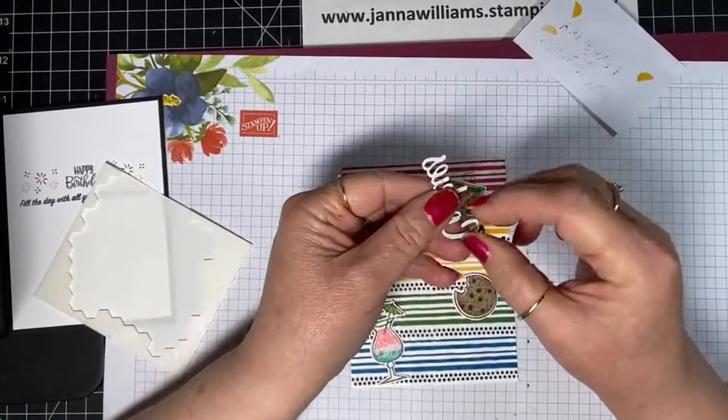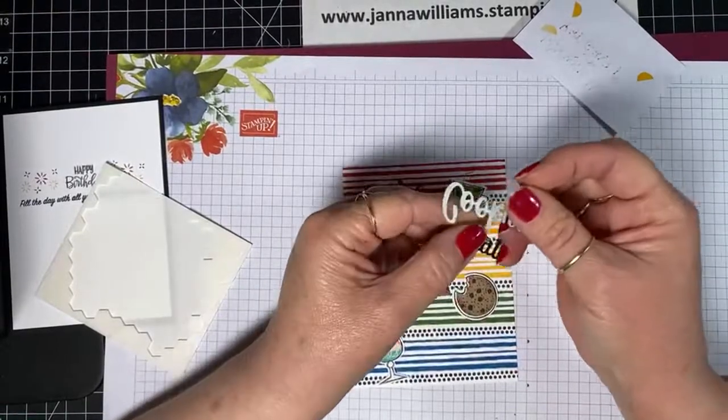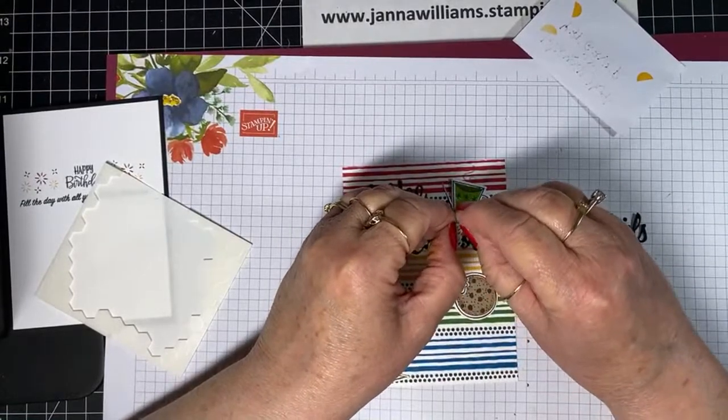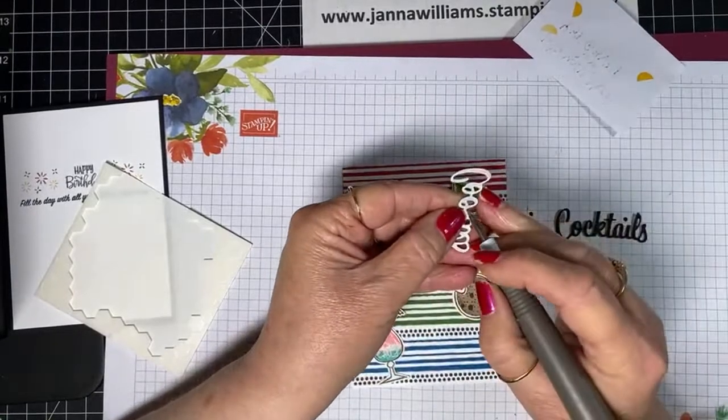I still have my dots. I haven't lost them. That's amazing for me because I'm always losing something, especially when I'm doing a live video.